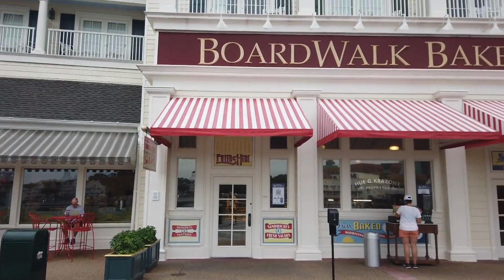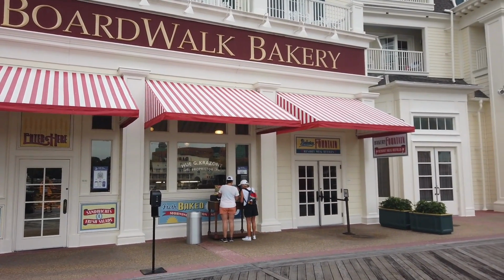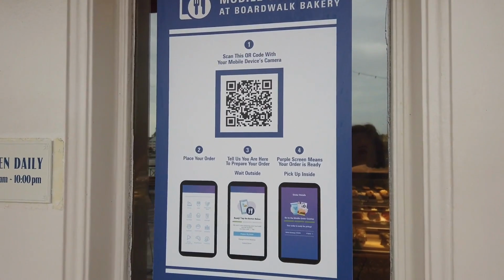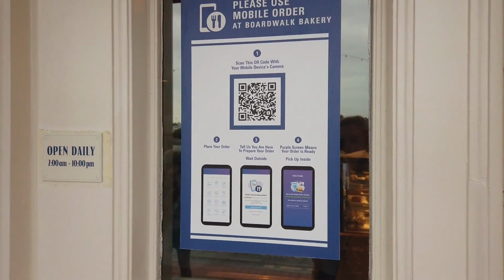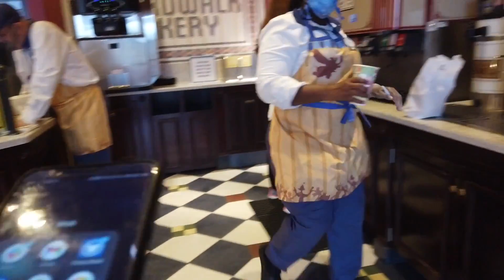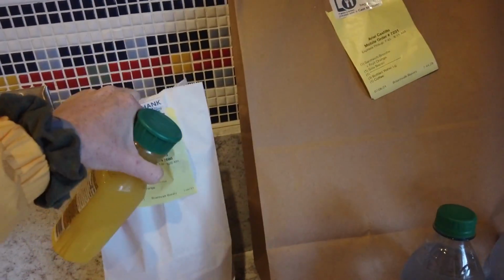All right, so we are back at Boardwalk Bakery, super charming spot, known for pastries, breakfast sandwiches, salads, and things like that. To use mobile order, you can head into the My Disney Experience app, hit that plus on the bottom, select order food, and then if you have location services on, Boardwalk Bakery will be right at the top if you're standing outside of it, but you can also scroll down to find it under the Boardwalk Inn section. There, you'll select your order from the menu, add everything to your checkout, and check out, and that's it. You can hit I'm here, prepare my order if you're standing outside, and then it'll let you know when your food's ready.